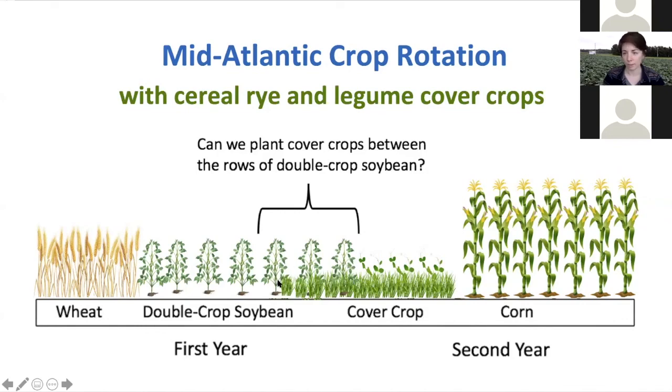We only tried one time in the soybean crop, we basically interseeded just in late August, early September, just as the soybeans were beginning to canopy. And I'll be sharing the results of how that worked out, and then how the cover crops grew, and then also how that impacted the corn the following year.